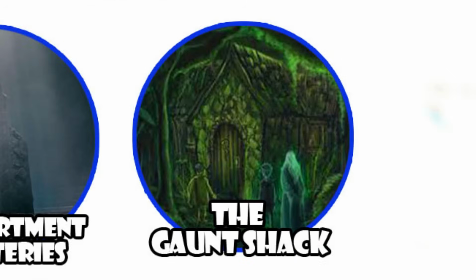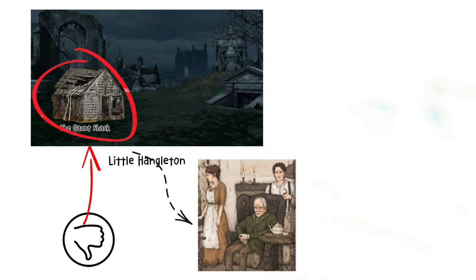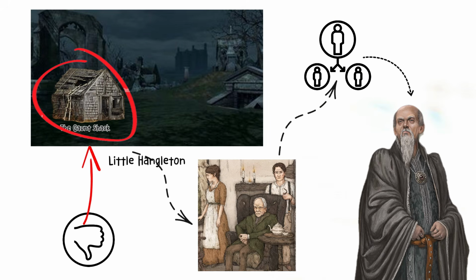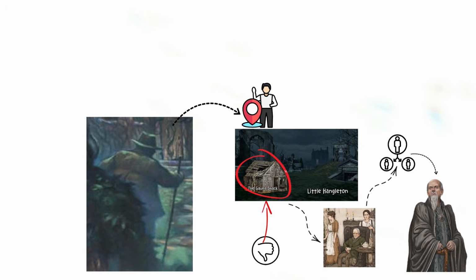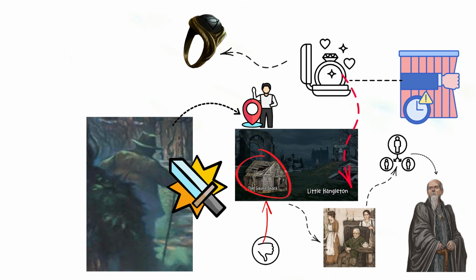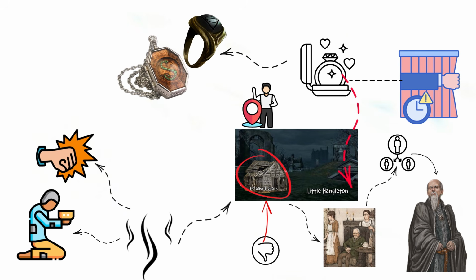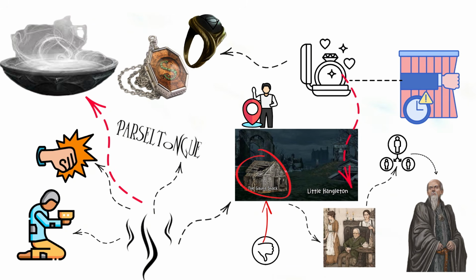The Gaunt Shack. The Gaunt Shack sits on the outskirts of Little Hangleton, a derelict cottage home to Marvolo and Morfin Gaunt, last heirs of Salazar Slytherin. Bob Ogden of the Ministry once visited and was attacked there, revealing the Gaunts' heirlooms, Slytherin's ring, and Merope's locket. The place reeks of poverty, violence, and Parseltongue, shown through Pensieve memories.